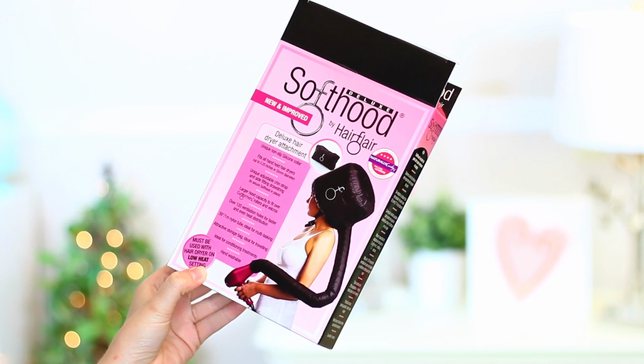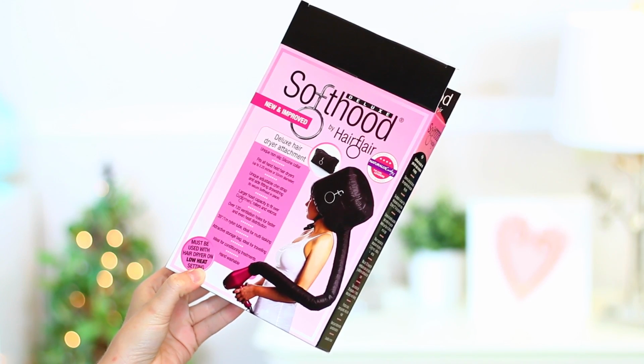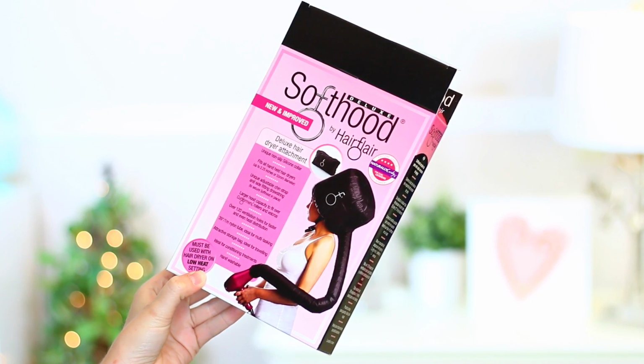So like I said, this is the Hair FLAIR Deluxe Soft Hood. It says new and improved, and it also has a deluxe hair dryer attachment. It says unique non-slip silicone collar, fits all handheld hair dryers, adjustable chin strap, side-fitting drawstring. I'm going to look crazy, okay. Larger hood capacity to fit over rollers and things, which was also another point. I think that eventually I will try it like that, because I've never been into rollers, but maybe I would be if I had something like this. It has over 120 ventilation holes and lots of other things. The other thing I wanted to touch on, at the bottom here, it says ideal for conditioning treatments, and that to me sounded so cool.